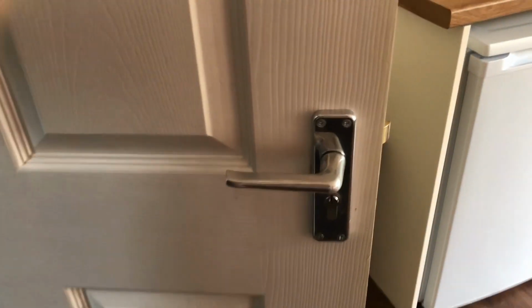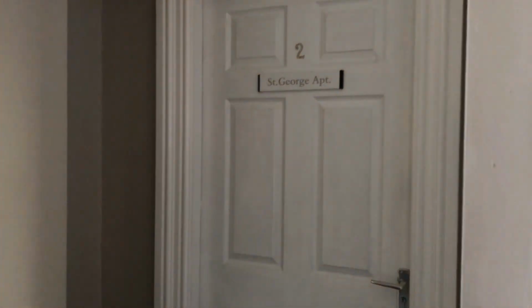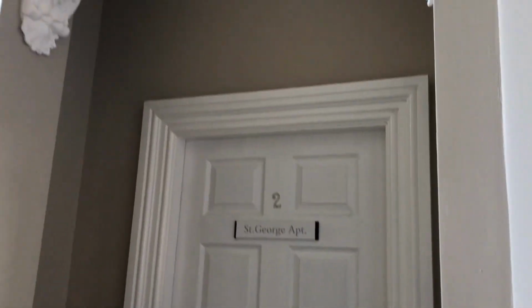So if you just look down here at the lock, you can see it's a regular lock with a regular key, but there's no Yale lock on it. So it's not possible for someone to accidentally lock themselves out. And if you come out here, you can see this apartment is called the St. George. And you can see there's a lovely period feature up there as well.